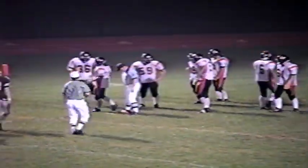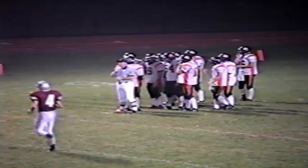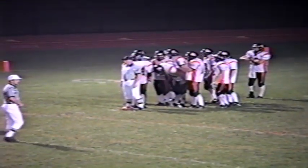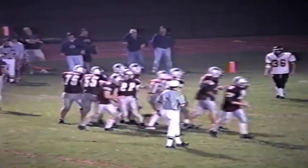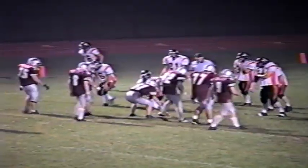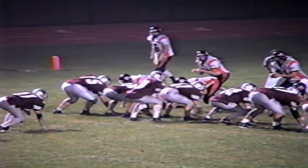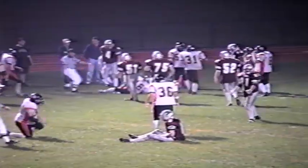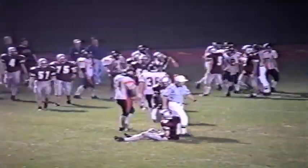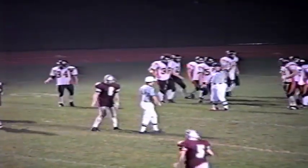1st down, Pine Grove. The ball will be spotted at about the 8-yard line, the way it looks from here. 1st and goal from the 8-yard line. Announcer said 1st and 10 from the 12. That's not true. Okay, let's see if we can hold them off here now. 1st down. Pitch off to that 22. Round the corner, dives down to about the 2 or 3. And it'll be 2nd and goal from the 2 or 3. 2nd and goal from the 3.